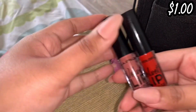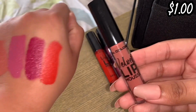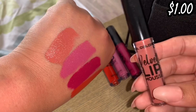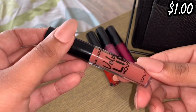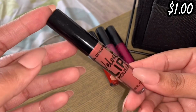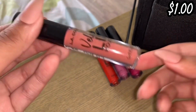So let's see which ones I'm going to keep. This one here in Soulful, I haven't really used. It's like this pretty nude, kind of orangey shade. We're definitely going to put this in the maybe section. It's a pretty color. I don't know if I would wear it though. I haven't reached for it at all, and it's not a shade that really inspires me or that I think I'm going to reach for. So let's put it in the maybe section.